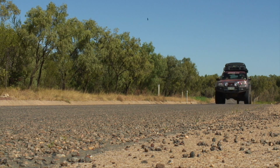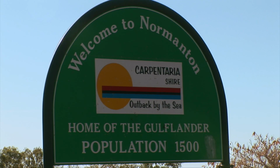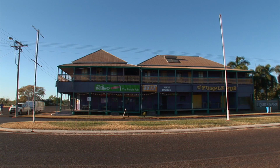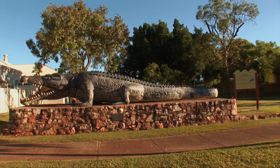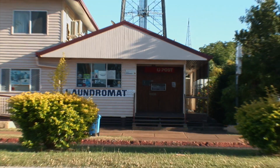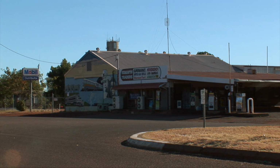The town of Normanton was established in the 1860s and today has a population of about 1,500, which increases greatly with visitors during the dry season. It has all your basic services and several historic buildings to investigate.